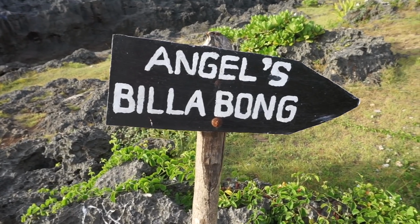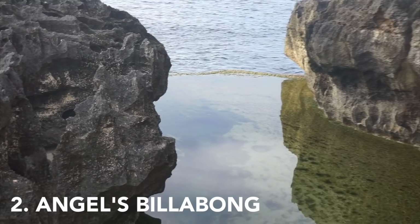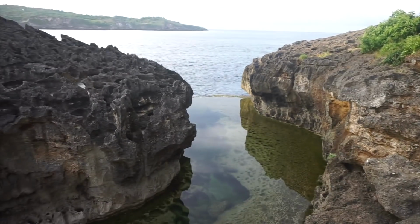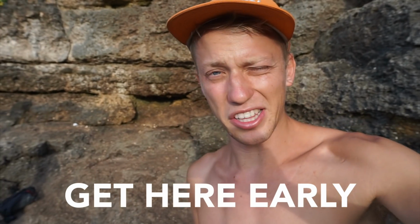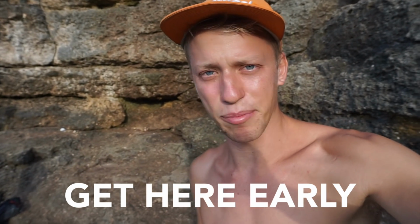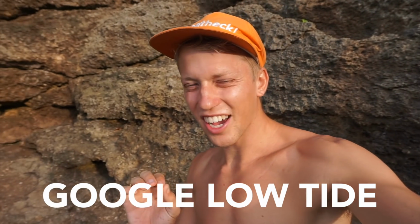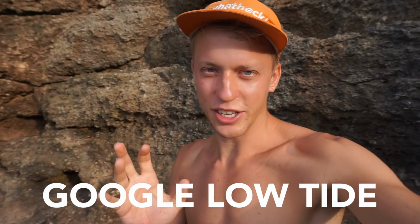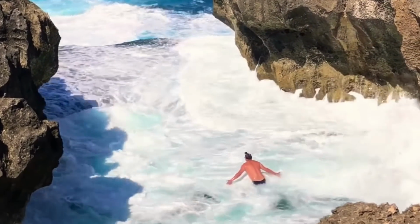The next hotspot on Penida is an infinity pool called Billabong. It's right on the edge of the ocean and it makes really cool reflections. So we decided to beat the crowds, come here early, because apparently around midday this place just gets insanely popular. So you're gonna come here at low tide or medium tide, but not high tide, because high tide is when people get sucked away. Just don't be this guy and you should be fine.